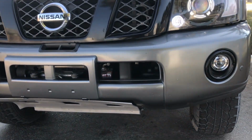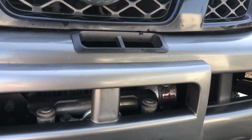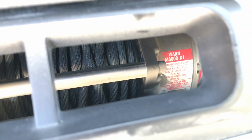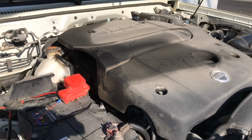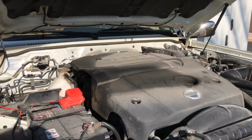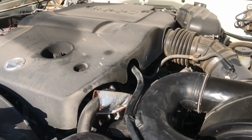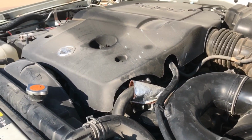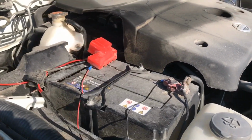Now looking at the front, we can see a small compartment in here. What's there is a winch. When you go off-roading, if you get stuck, you can pull yourself out, and this winch comes as standard in the Super Safari trim. So guys, this is a 4.8 liter inline 6 engine producing around 280 horsepower and 400 plus Newton meters of torque, and this power is absolutely enough for such a car to do everything.